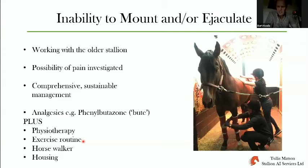I don't hear the question. Don't worry. How many ways or how many times can you split the collection off some of your good stallions?